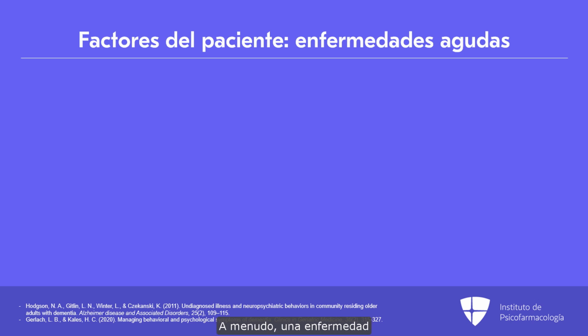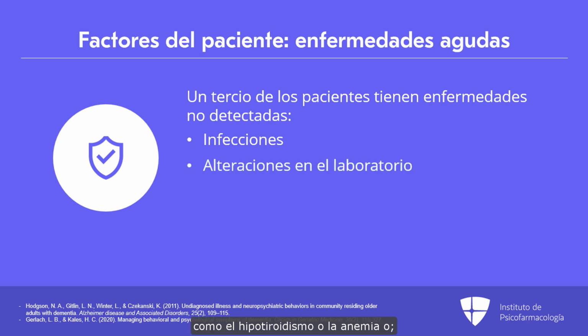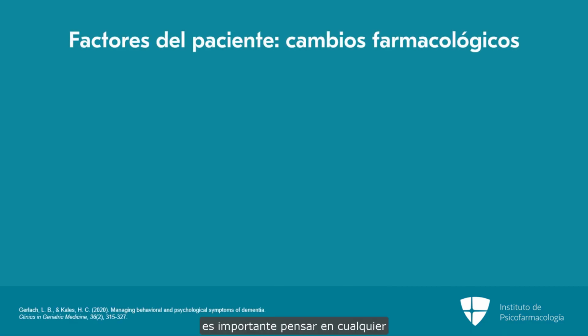So acute medical issues can often be the underlying trigger or cause for a behavioral disturbance. And studies with community-dwelling older adults with dementia have found that over a third of patients who are experiencing new behavioral disturbances have some undetected medical illness associated with these behaviors. And that can include things like infections, like a urinary tract infection or pneumonia. It can include other lab abnormalities like hypothyroidism or anemia, or pain or constipation can often be a cause of these behavioral disturbances.